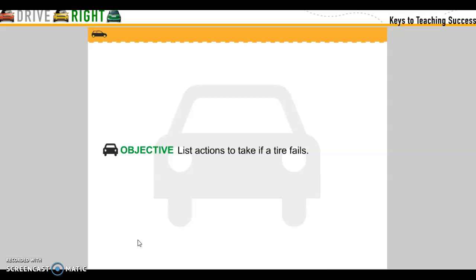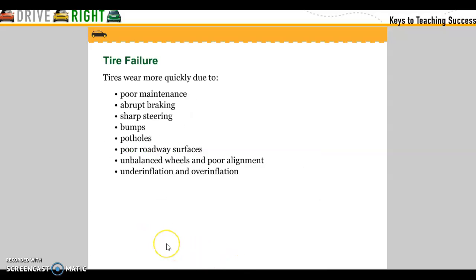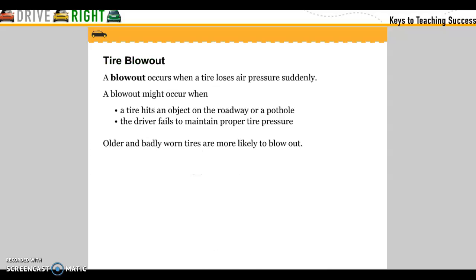Objective: list action to take if your tires fail. Tire failure. Tires wear more quickly due to poor maintenance, abrupt braking, sharp steering, bumps, potholes, poor roadway surface, unbalanced wheels and poor alignment, underinflation or overinflation.